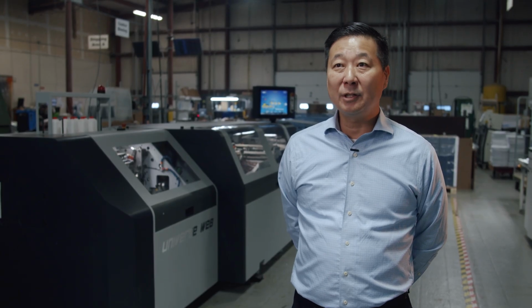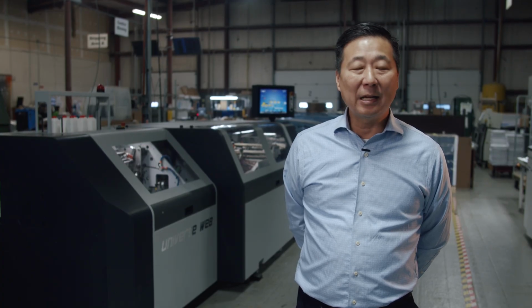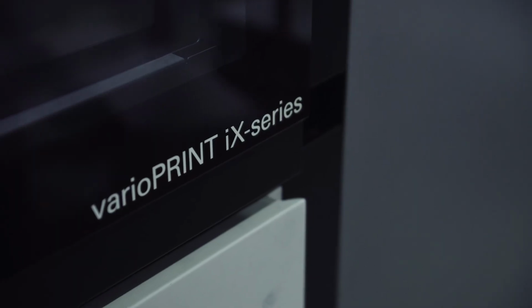We used to be a 100% Indigo shop. Back in the day, that was the de facto quality machine. And now we're moving over to inkjets. So we've recently put in some Canon inkjet presses as well.